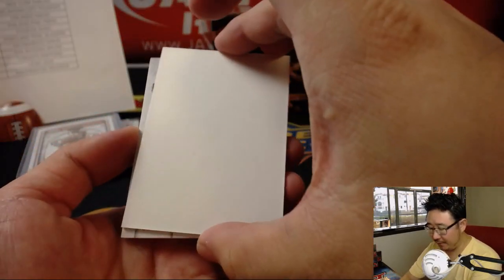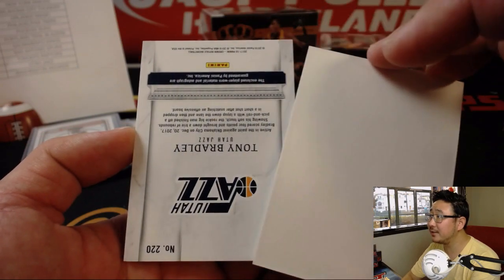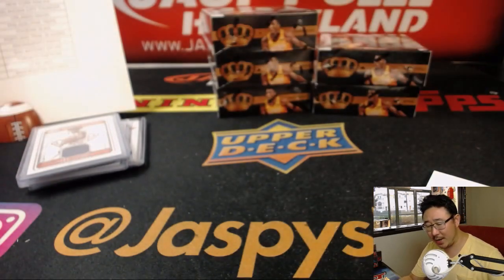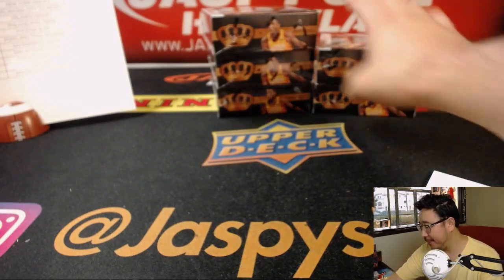And the next autograph is, can't really tell by the color right there. It's another Tony Bradley. Jersey and autograph, 181 out of 199 for Doug and the Jazz. Starting your Tony Bradley PC, whether you like it or not. Next box.